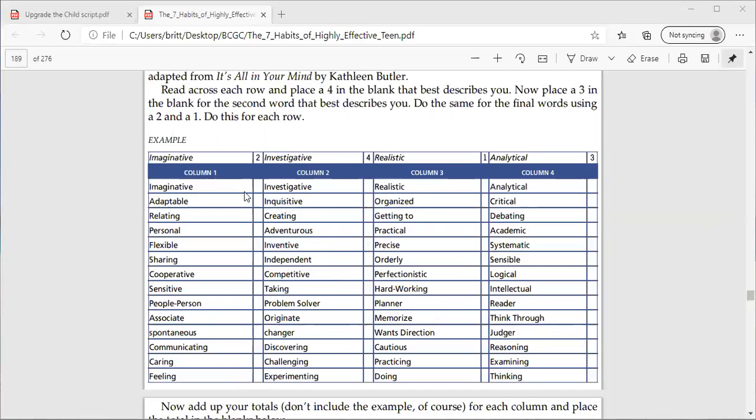So if I'm going to look at these words here, because I'm deciding which one is most like me: imaginative, investigative, realistic, or analytical, I'm going to start with the number 4 and put it in the column that I think is most like me. And here it's difficult because mine is really, really close between imaginative and investigative. I know analytical would be 1, realistic would probably be 2, but I don't know if I'm a 3 here and a 4 here, or if I'm a 4 here and a 3 here. So that was the hardest for me.